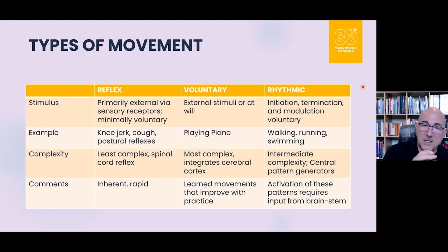Because from the somatic motor nerve down to the muscle, it is the same physiology for every contraction, no matter what type of contraction or what type of movement it is. It is the same. So it's very important for us to understand that. The first type of movement I have here is reflex.